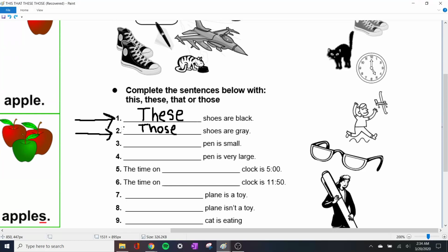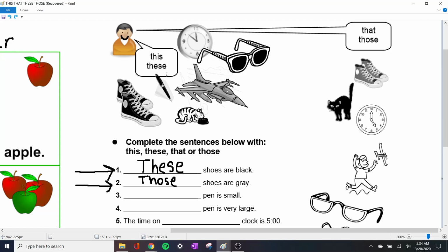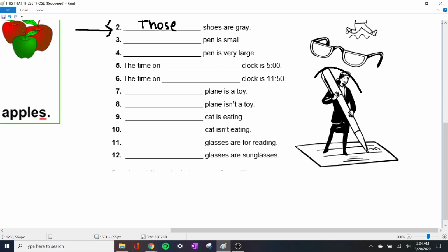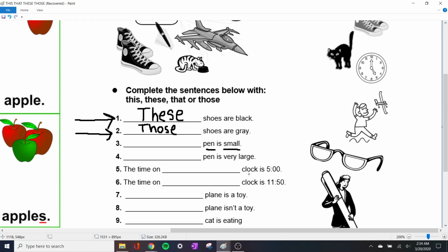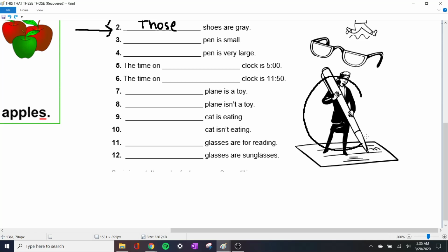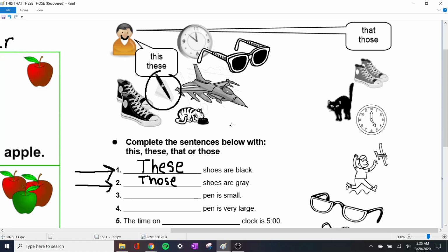Let's look at numbers 3 and 4. We are talking about a pen. We have a small pen and a very large pen. Let's find the pens in the picture. Pen. Whoa, pen. Okay. So, which pen is the small pen? This one. This one. Correct. The close pen is the small pen.